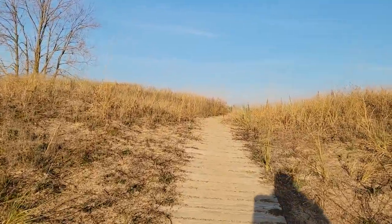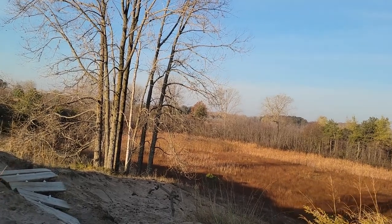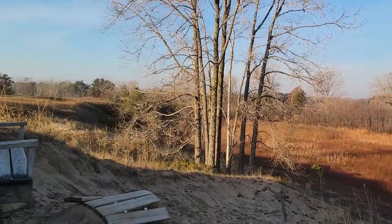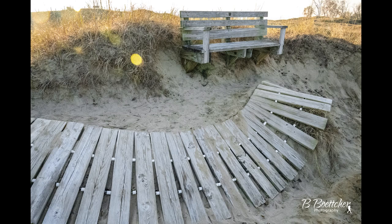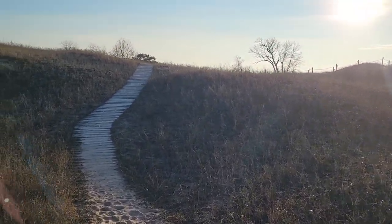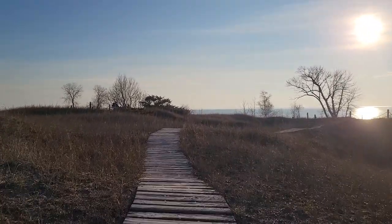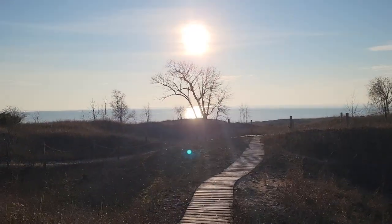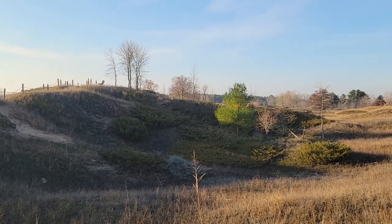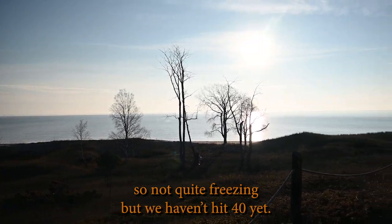Some more cranes over here. It's funny that they stopped now that I'm here. Looks like we're about 38 degrees, so not quite freezing, but we haven't hit 40 yet.